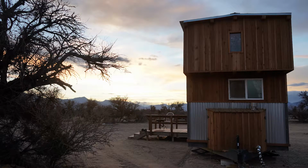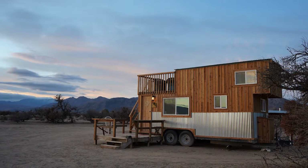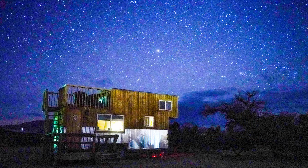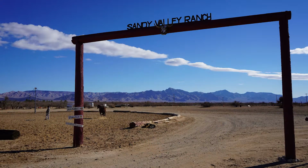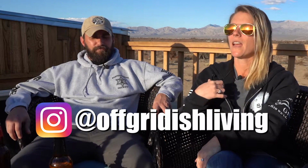So this tiny home is pretty cool because it's on a lot of land, which is essentially what we're heading towards. We are downsizing what we live in on the inside so that we can buy a lot of property. If you're new to the channel, that's kind of the point. We're calling this an off-gridish move. Find us on Instagram at off-gridish living. The idea is to downsize what we need on material things so that we can open up our ability to afford the immaterial, which is peace and quiet and freedom. And there's a lot of that out here in Nevada.